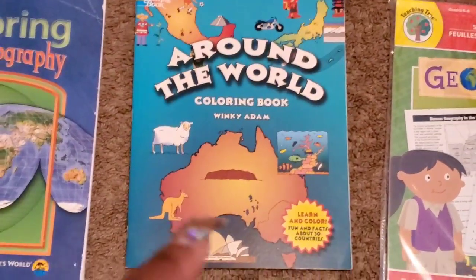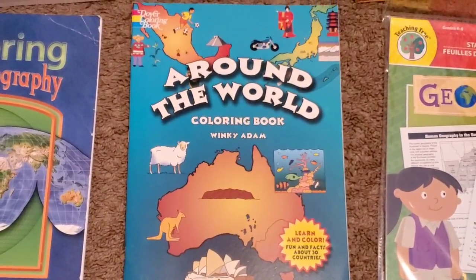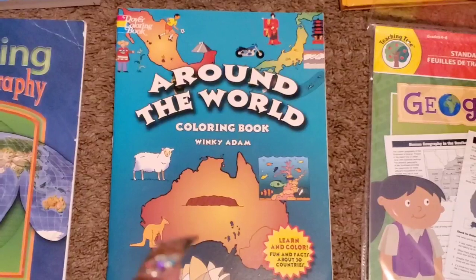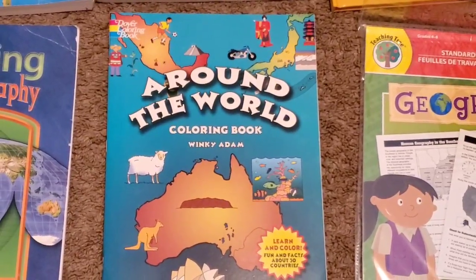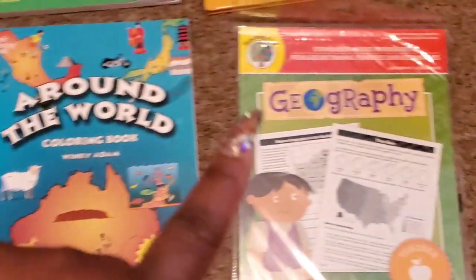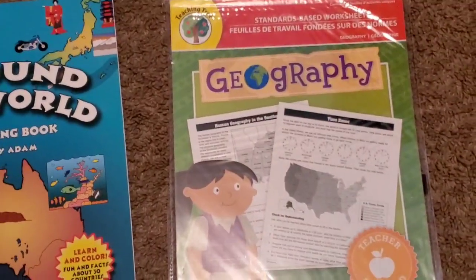Around the World Coloring Book, I just picked this up. I think I needed free shipping on something, and it was like $2, so I added it to my order. And I want to say I got this from Christian Book. And then my favorite place to get some resources is from the Dollar Tree.